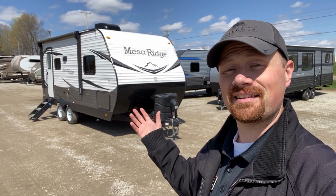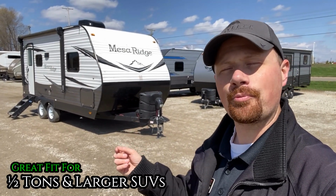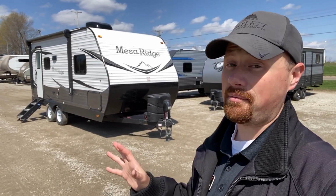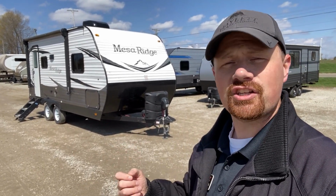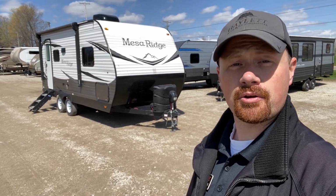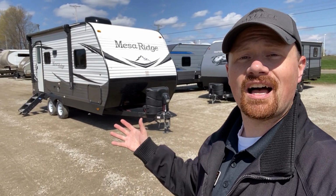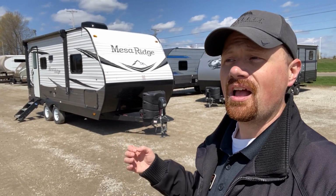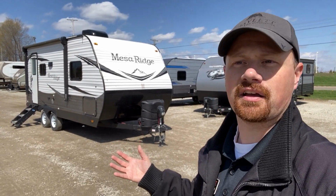Of course, a nice little trade like this doesn't hurt either. 4,385 pound Open Range. Nope, not Open Range, Mesa Ridge. Sorry, I'm probably going to do that a couple times. This is a Highland Ridge Mesa Ridge 20 FPS. Fantastic camper. Same basic floor plan as a 2109 Rockwood, a 192 Freedom Express that we carry here. But this comes in at a conventional class and price point that is just far more attainable on the price tag side, especially in the pre-owned market like this.